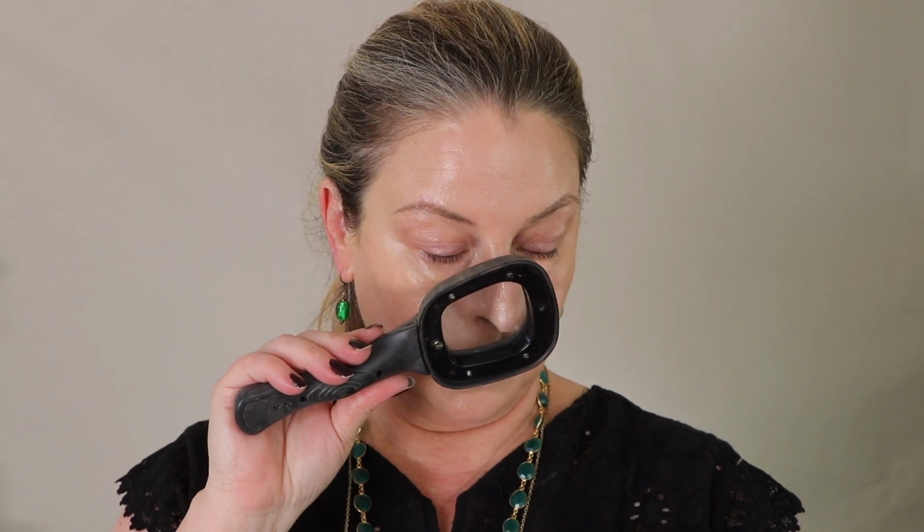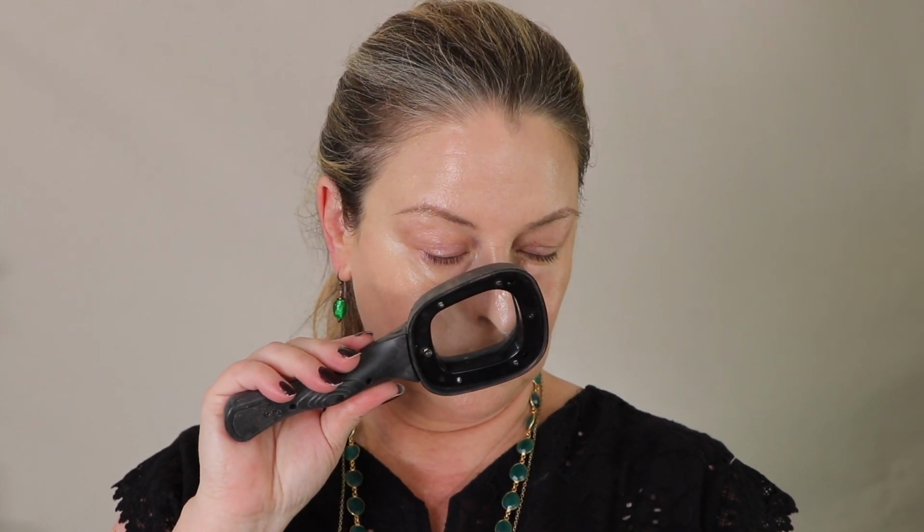It's called the Faux Filter Luminous Matte. How can you be luminous and matte? Je ne sais pas. Not really. And I got the shade Honey 1.76 or B, not sure.